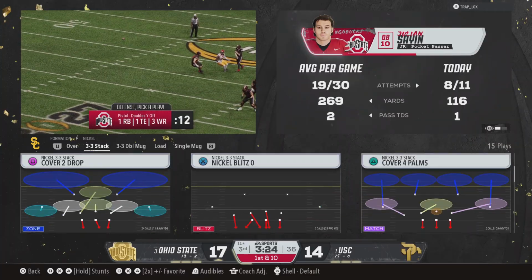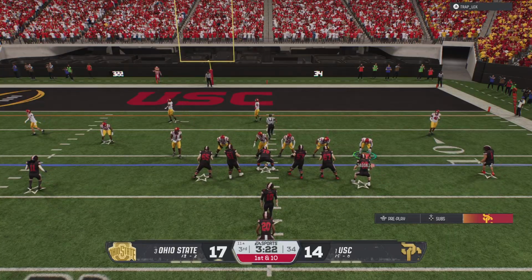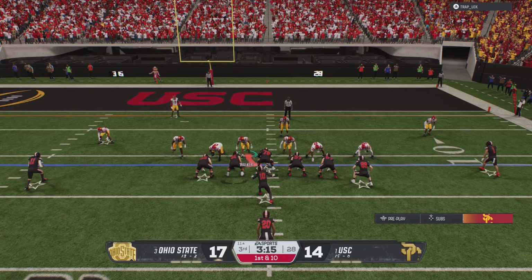Well, the defense was in the right coverage here. It looked like they had exactly what they wanted to be able to come up with a stop here on 4th down. But there's the timing between a quarterback and the receiver. They knew exactly where they needed to go. Great timing and a 1st down.